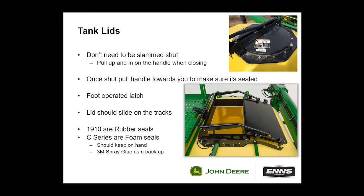If you don't pull the lid in nice and square so it runs on the tracks, you could potentially have it come in too high on the lid farthest away from you, and it won't actually seal properly. So if you pull the handle towards you, it can tip the lid if it's not secured. It is operated by that foot latch, so there's one of those for each of those tanks. Like I mentioned, we should have that lid slide on those tracks.